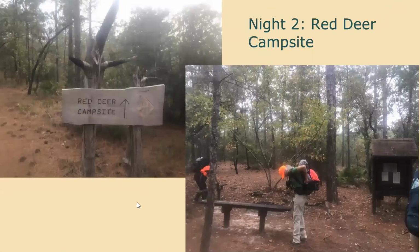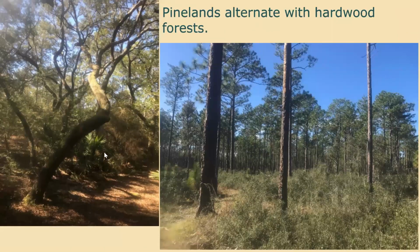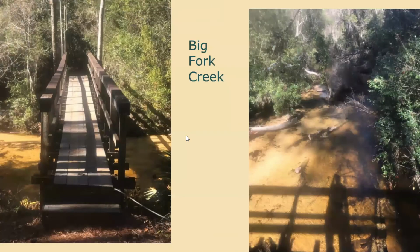Here's the Red Deer campsite where we were the second night. Again, beautiful clearing, just a lot of space, information kiosk, sign-in, good signage. Another creek, Gum Creek, just beautiful. And we kept cycling between these hardwood forests and these beautiful open longleaf pine forests and sandhills. Big Fork Creek.